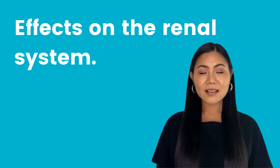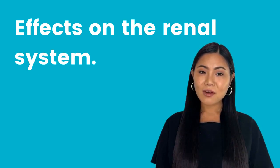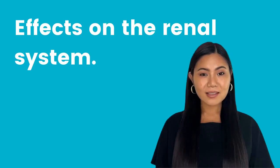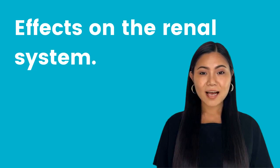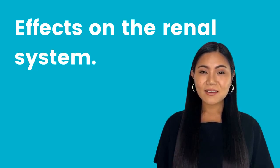The effects of anesthetics on the renal system can vary among individual patients, particularly in cases of pre-existing kidney disease or conditions that may compromise renal function. Special considerations are needed for these patients to minimize the risk of renal complications during anesthesia. Drug-related effects. Some anesthetics, especially certain intravenous induction agents, may have direct effects on renal function or metabolism. This can influence how other medications are processed by the kidneys.